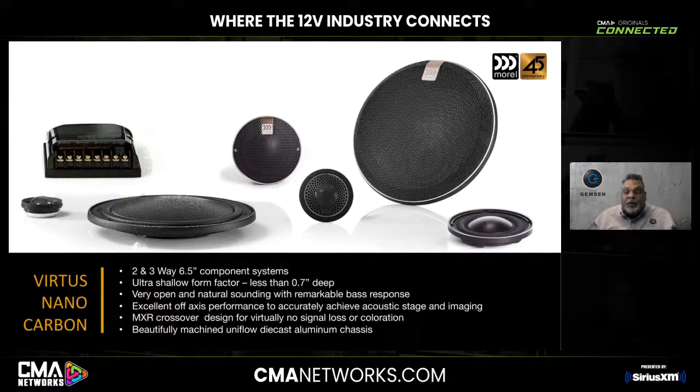Now think about hot rods and performance cars, classic cars. Guys are spending a lot of money restoring those vehicles. They do want to improve their sound, but they're not okay with you cutting holes in their doors to mount conventional style speakers. So Virtus Nano Carbon and the Integra have been godsends. These speakers not only fit, you can virtually build an MDF baffle out of 3/4 inch thick wood, cut a hole, drop these speakers in, and away you go. Mounting is by far very easy, and it's not going to involve any type of cutting. We've got a two-way system and a three-way in the Virtus Nano Carbon.